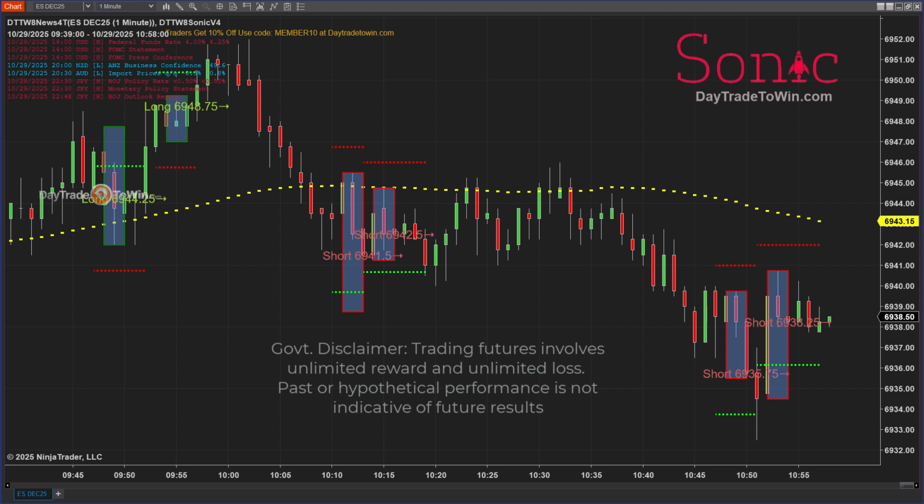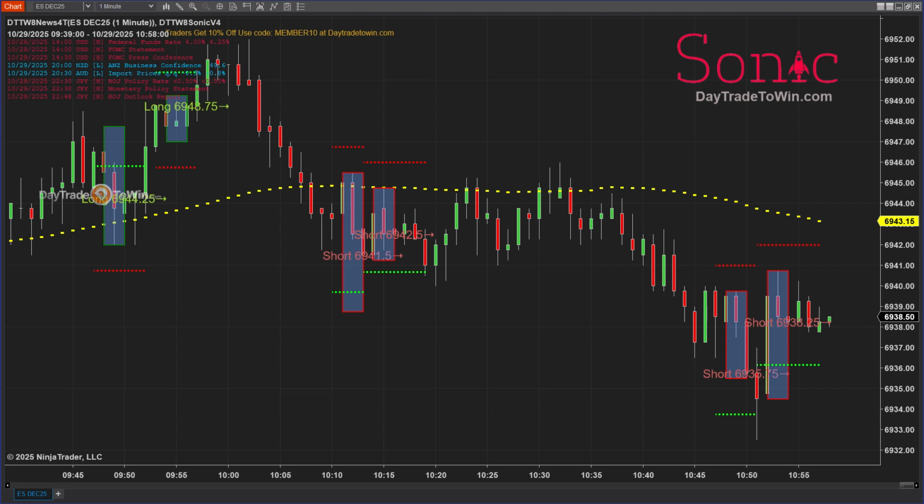Remember that trading is risky. Please don't trade with funds you can't afford to lose. On Wednesdays, there's typically news events. I have the news indicator up there on the top left hand of the chart.